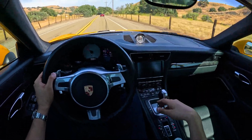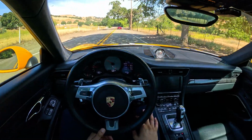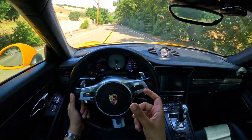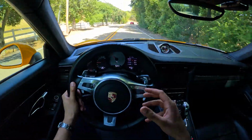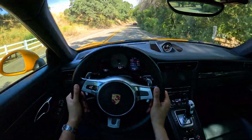Interesting. A few slower upshifts there. Again, the PDK is still great, but it's not quite as sharp as in these newer generations. Suspension, I think it's really well dialed in for a vehicle like this. We're going to be doing mostly just street driving. With PASM engaged, it's nice and firm, it's communicative, but still not too harsh, not getting unsettled over the bumps.